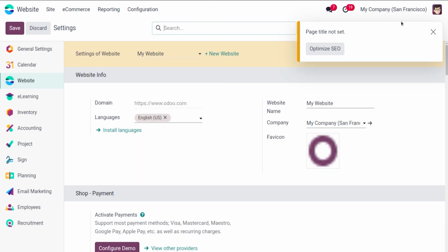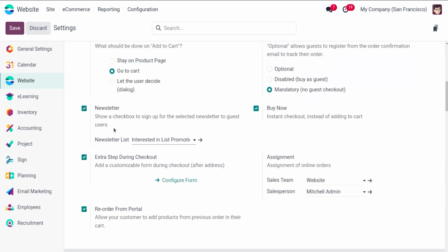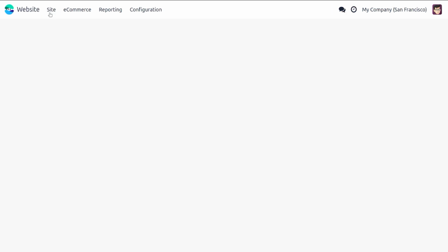Here, under the newsletter, we can see the newsletter list is already selected. It's possible to change the newsletter list, and by enabling this, it shows a checkbox to sign up for the selected newsletter to guest users. After saving this, let's go to the home page.